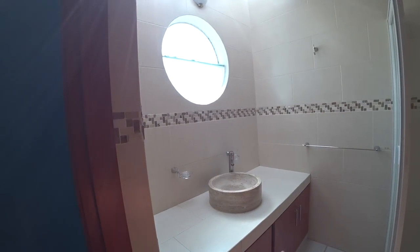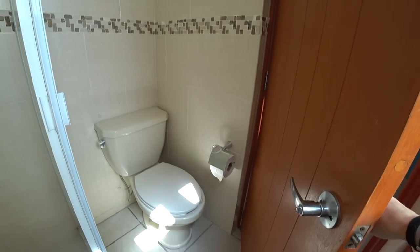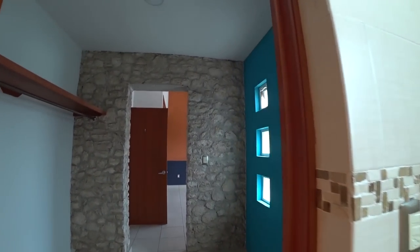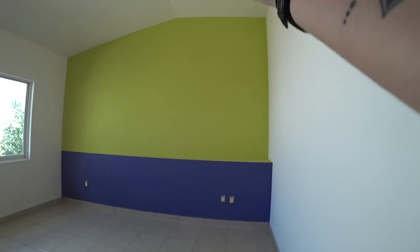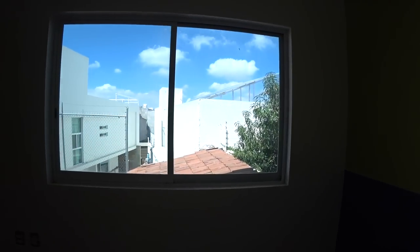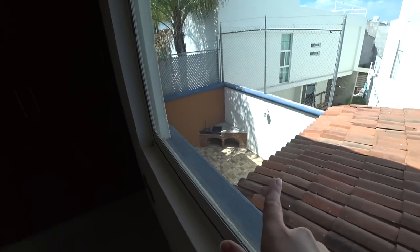Interestingly, just one sink and, you know, standard shower. Toilet over here, which is very tucked behind the door, but it is what it is. Come outside of this room. You have two bedrooms. I don't really understand the color choices that they picked. Wouldn't be my first choice. From here, you can look down. You can see a little bit of your neighbors, and then the patio over there.